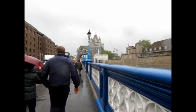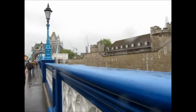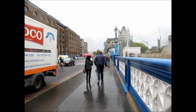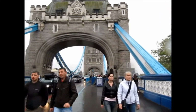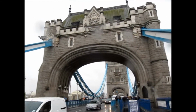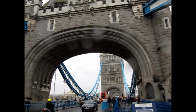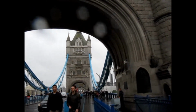And hopefully we'll get a better view of the Gherkin. Oh yeah, there we go. Gherkin, right there. So Tower Bridge. Or, well, we'll be on Tower Bridge. But we'll be able to see London Bridge, the Shard. Yeah, just hopefully we get a good view of everything. Alright, so we're at the Tower Bridge. I think it's more iconic in its image than London Bridge is. Many people think that it is, in fact, London Bridge, but it is part of the domain, kinda. But yeah, it's the Tower Bridge, not London Bridge. Sorry to disappoint anyone who may have hoped for otherwise.